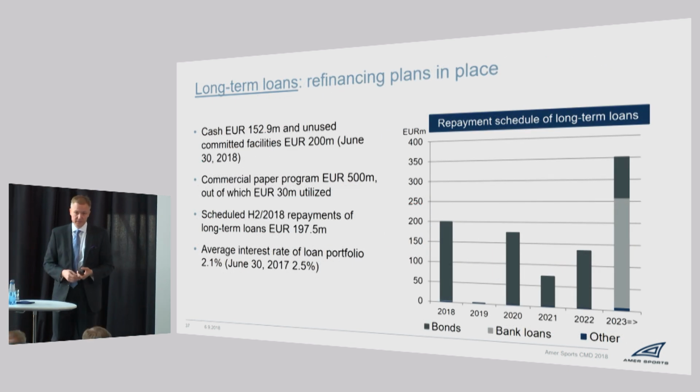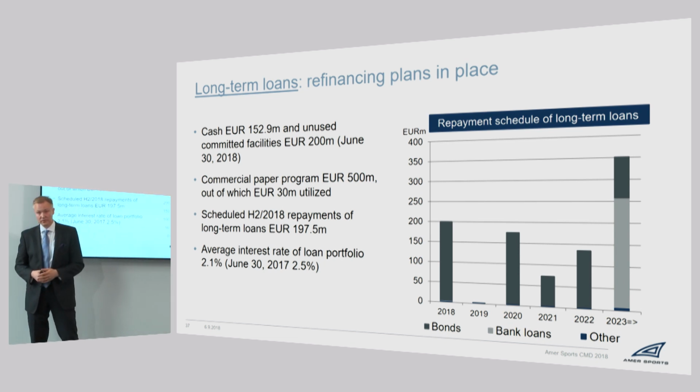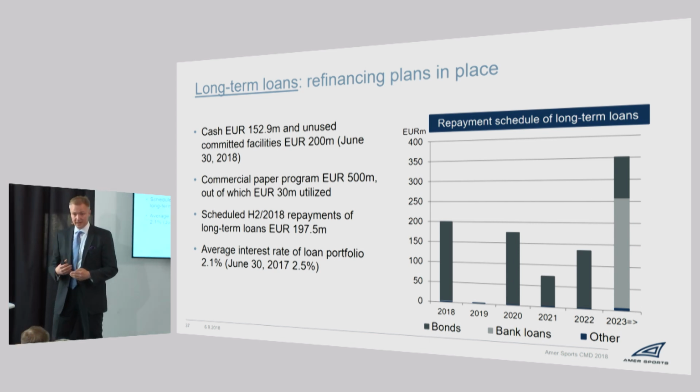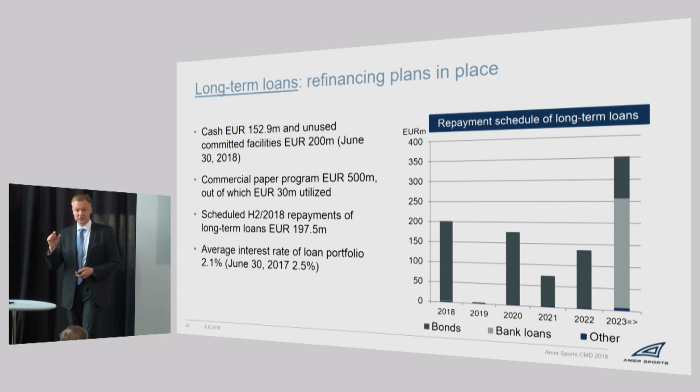On long-term funding, we have approximately 200 million of scheduled long-term repayments now for the second half of this year, practically for Q4. And then in 2019, as you can see, practically no repayment is scheduled. So we have time to focus on cash flow generation and getting the balance sheet back to the level it used to be. We have plans in place for refunding, and with those plans, the average interest rate of our loan portfolio will change only marginally.